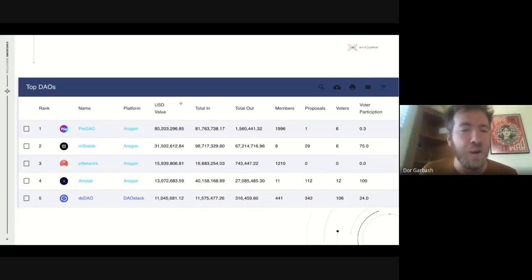So you can see here the top 5 DAOs in the world. You can see that all of them are on the Ethereum network. So let's look at what's ranked number 1, PieDAO by Aragon. Okay, so it controls around $80 million in value. It has almost 2,000 members. It has 1 proposal, 6 people voting.